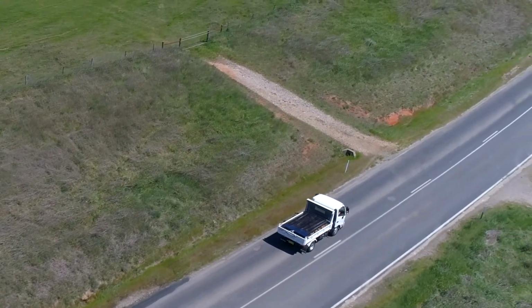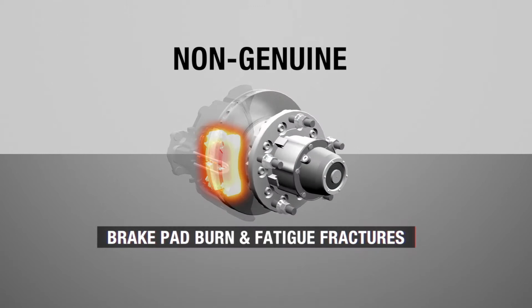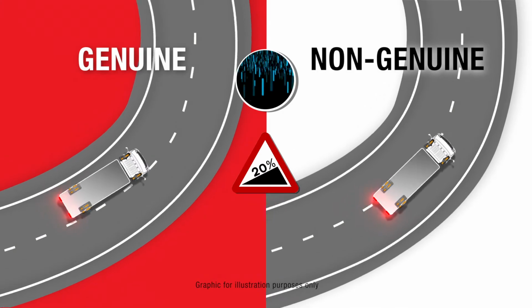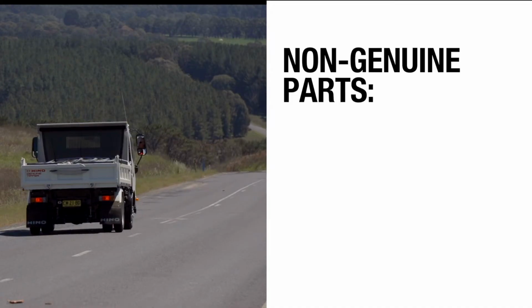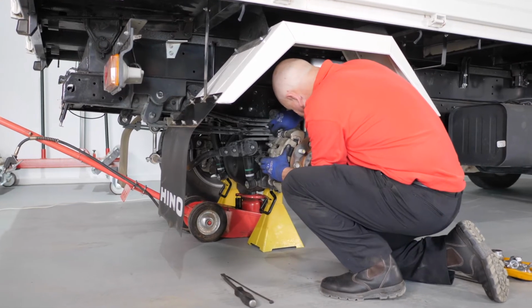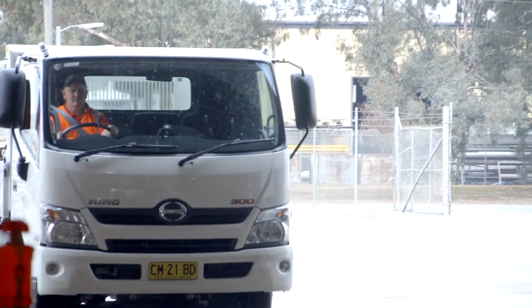Over time, the effects of heat on non-genuine brake pads and rotors can have dangerous implications, including increased stopping distance, brake pad burn and fatigue fractures, and the brake rotor possibly impacting other components such as heat transfer damage to wheel bearings. Faced with a steep hill around the next corner or a heavy rainstorm, the tests performed indicate that the non-genuine parts could seriously impact braking force and efficiency. Remember, using Hino genuine parts provides a safer environment for both the driver and others on the road.